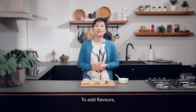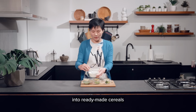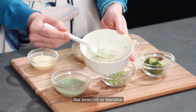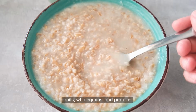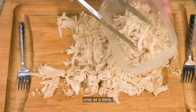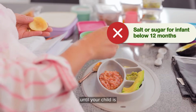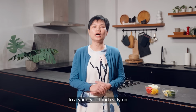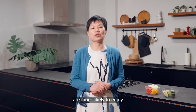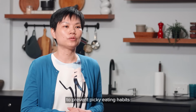To add flavors, you can also mix in different vegetables and fruits into ready-made cereals like broccoli or banana. Introduce a variety of vegetables, fruits, whole grains, and proteins, one at a time. Do not add salt and sugar into these foods until your child is at least 1 year old. Babies who are exposed to a variety of food early on are more likely to enjoy a wide range of flavors later in life. It's also a great way to prevent picky eating habits from developing.